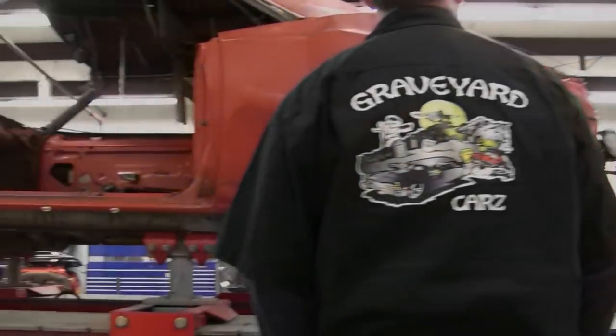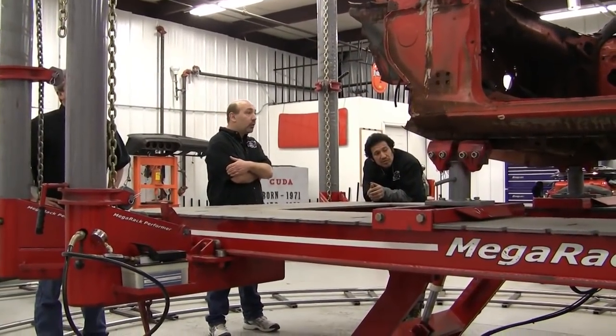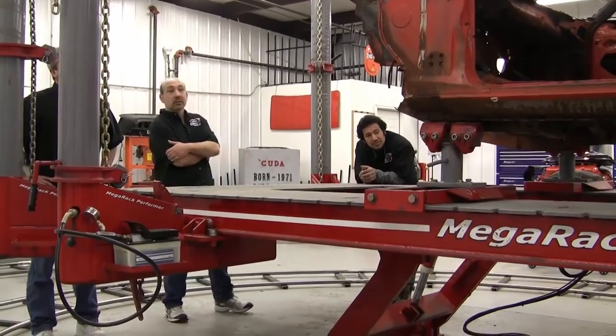This car will be restored back to OE standards using as much original sheet metal as humanly possible. I just started writing a list of what I think the body parts that we're gonna have to replace are gonna be. You can do anything, it just takes money. Who's doing that? Who's saying that? Oh, hi, we're down here.